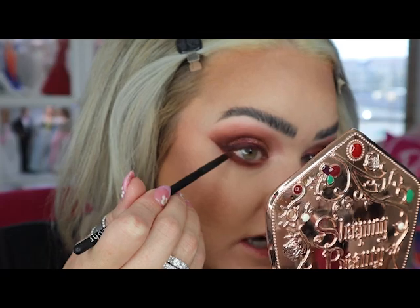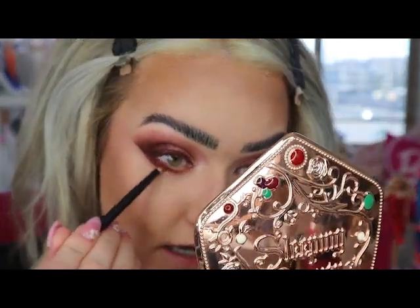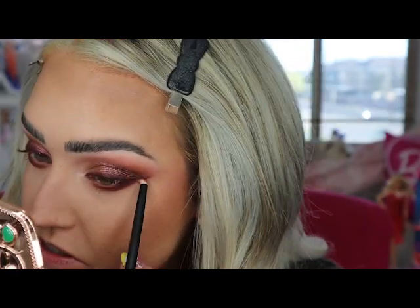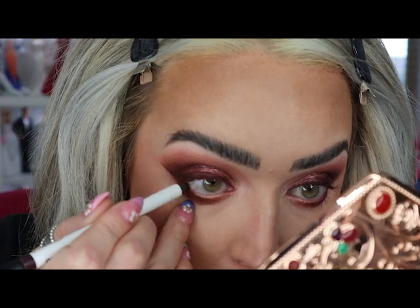Just right there at the lash line. And if you feel like you want to, you can take that brush we used on the previous step and just kind of blend that out. I'm gonna grab the Mario pencil that we used earlier, and I'm going to drag that on my waterline.